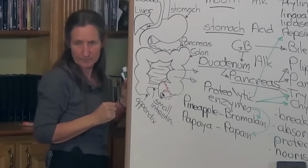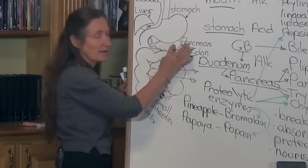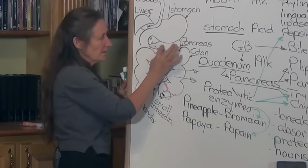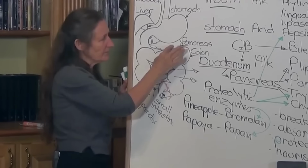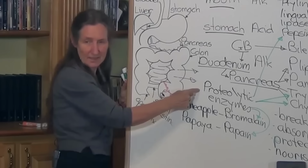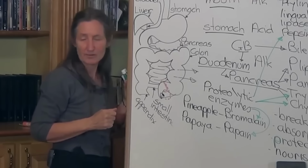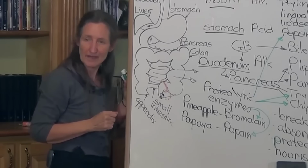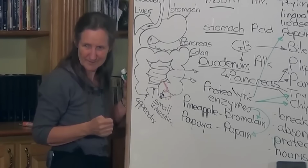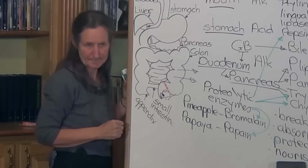make its own. But if someone has pancreatic problems, pancreatitis, a pancreas that is cancerous, they need the proteolytic enzymes. Many people with pancreatitis or pancreatic cancer die of malnutrition. Can you see why? Because the pancreas is the main organ of digestion.